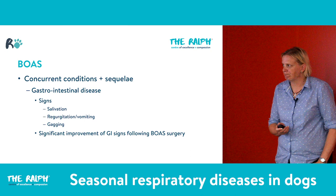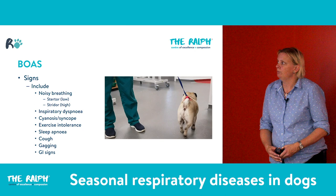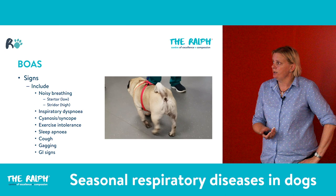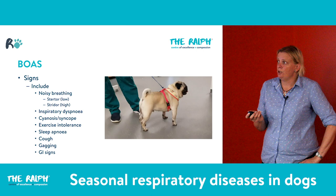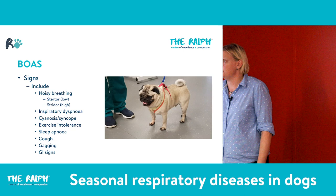So if we look at the clinical signs, most dogs will present like this. It's typical noisy breathing. The noisy breathing can be divided into a stertor, which is more of a low pitch noise, or a stridor, which is a high pitch noise. The importance of knowing that is a stertor normally is from the nose or the palate, whereas a stridor is normally the larynx. So this was a 6-year-old pug. How on earth it managed to get to this stage without having surgery, I don't know, because I'll show you a stairway in a bit.